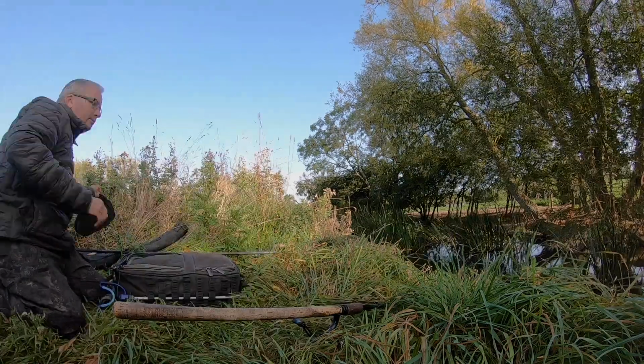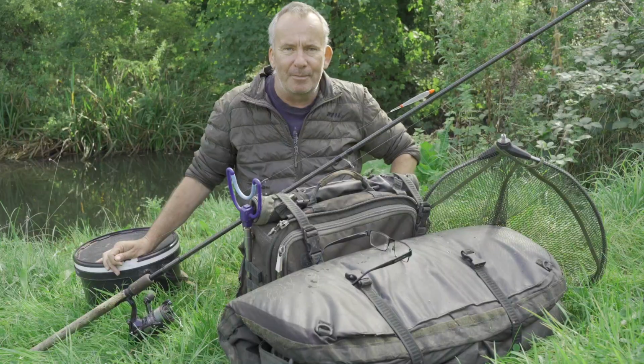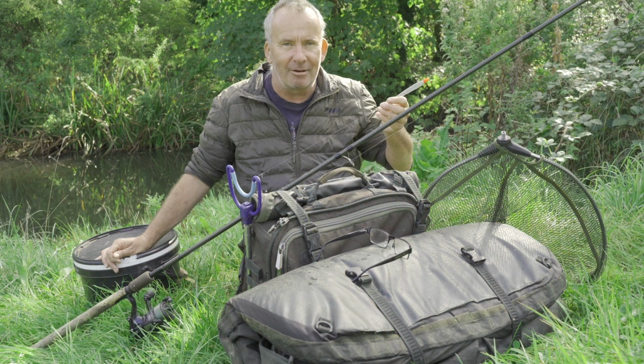Wow, that first swim didn't take long, did it? About 15 minutes, and that lovely perch came along. It actually weighed 2 pounds 6 ounces, so a cracking fish, a great start. Not the biggest in here. I'm looking for something at least a pound bigger than that, and they are around.